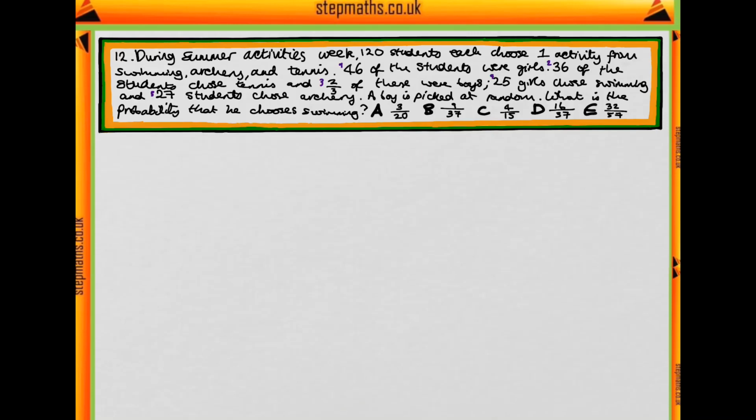This is question 12 of the Natural Sciences Admissions Assessment, paper 2016. In this question, we have a summer activities week with 120 students, and they're choosing an activity each out of swimming, archery and tennis. We're given some different bits of information.